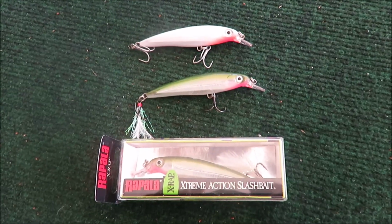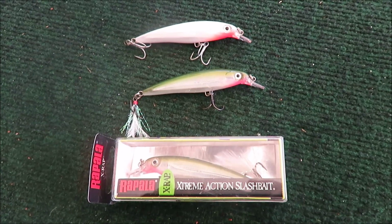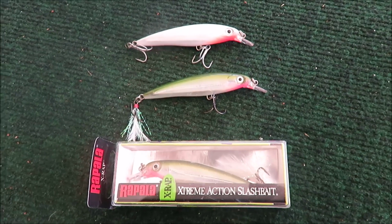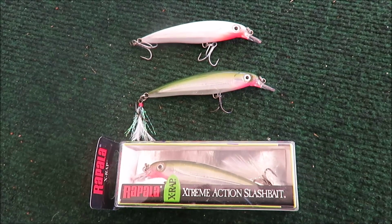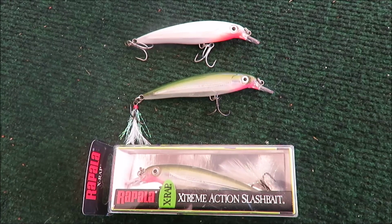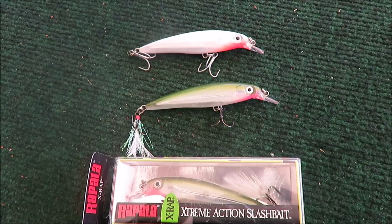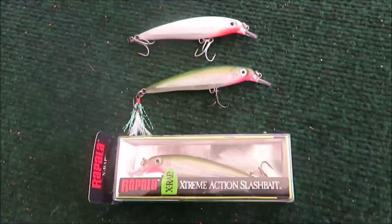The other lure that I use extensively on my inshore saltwater fishing charters is the number 8 Rapala X-Rap Extreme Action Slash Bait. This is a fantastic little lure that closely imitates most of the available baitfish that we have here in Florida, such as pilchards and finger mullet and the like. It's about 3.5 inches long and dives down a couple feet. It's very effective when both cast and trolled.